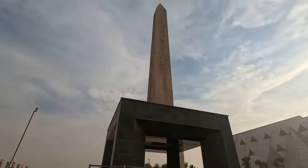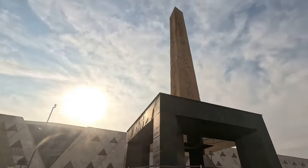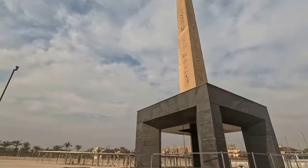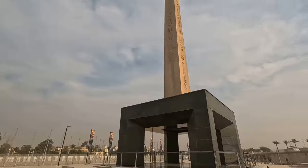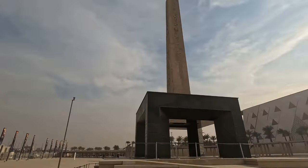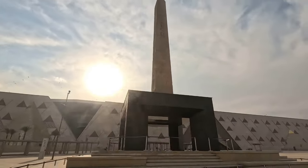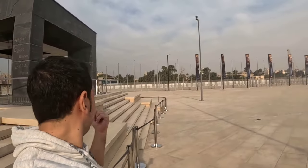Standing outside the museum is a huge obelisk that weighs more than 100 tons. The obelisk dates back to the time of Ramesses the Great. In Egyptian mythology, the obelisk symbolized the sun god Ra, and it played a vital role in the ancient Egyptians' religion, placed in pairs at the entrance of the temples. The most interesting thing about this obelisk is that it is the world's only hanged obelisk.